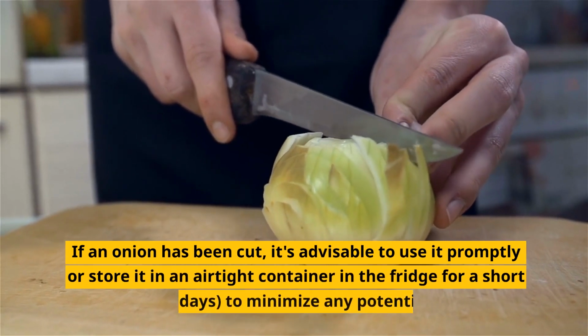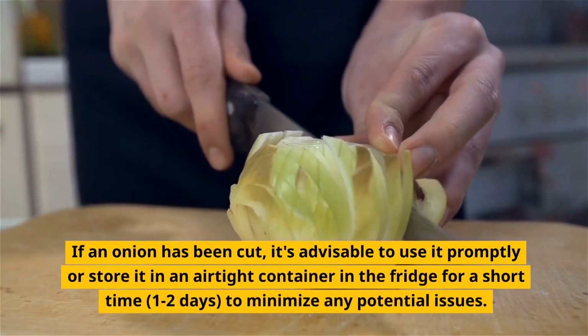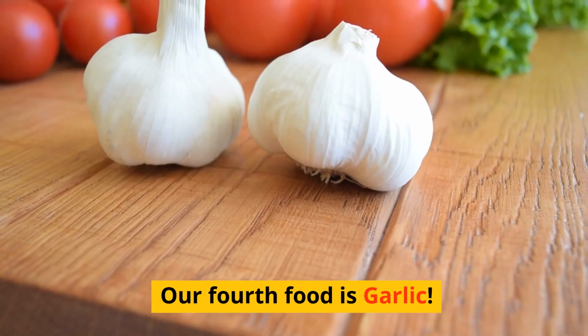If an onion has been cut, it's advisable to use it promptly or store it in an airtight container in the fridge for a short time, 1–2 days, to minimize any potential issues. Our fourth food is garlic.